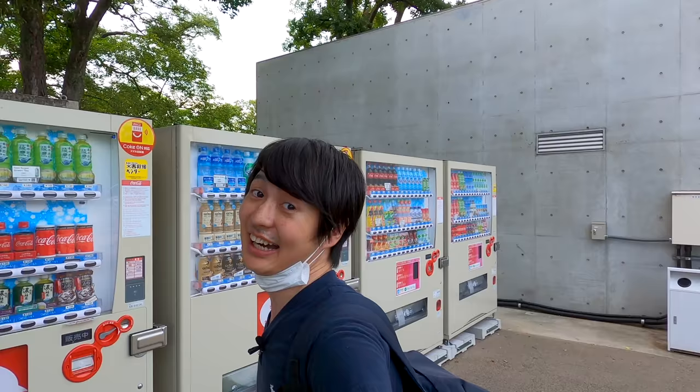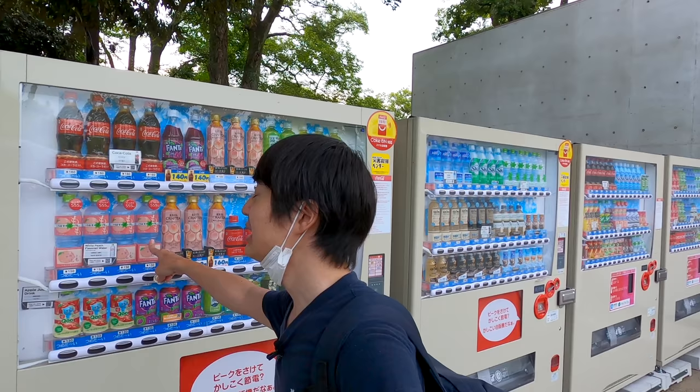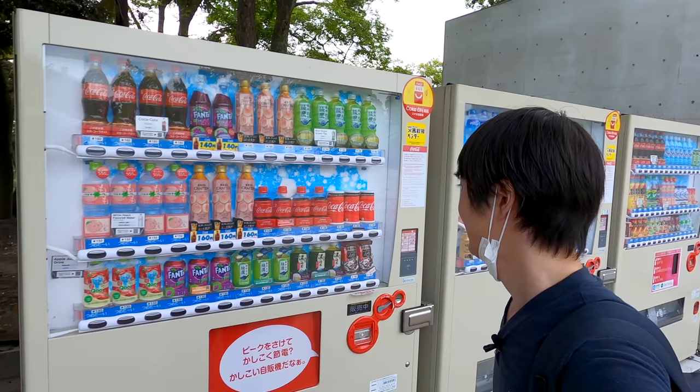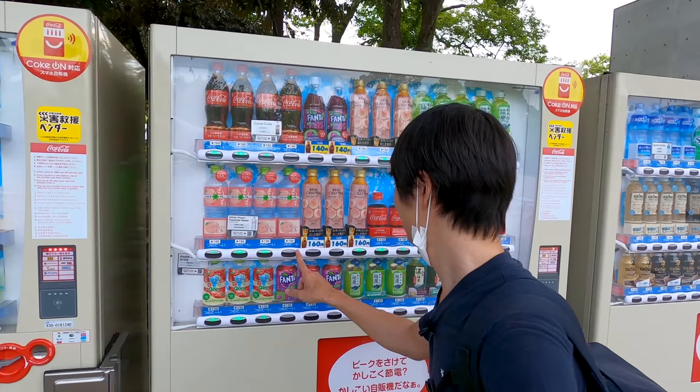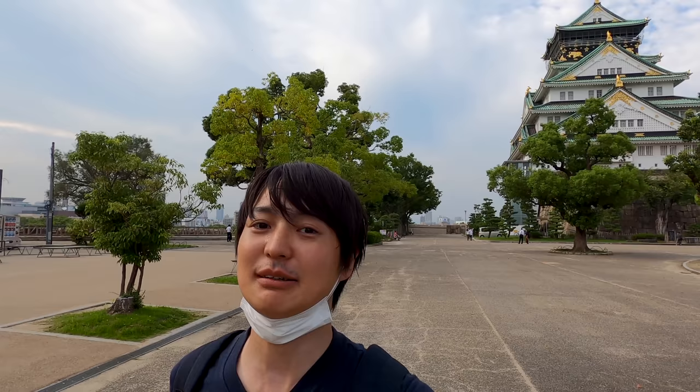I sweat a lot. Let me see which one to get. I think I'd better get something like water or tea. So let me get this peach water. It's 150 Japanese yen. Oh my goodness, I feel so good. Anyway, let me find some place that I can eat. Well, usually this place, it's kind of hard to find a place to eat, but today it's easy. Let me see.